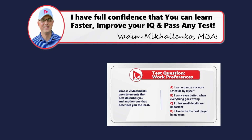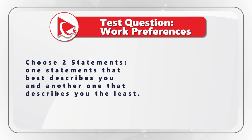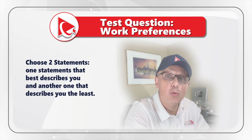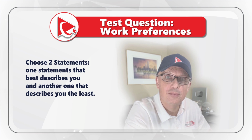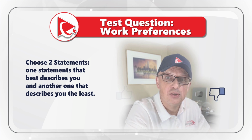I love this question because it tests candidates' ability to prioritize as well as candidates' leadership skills. You're presented with a question where you need to select 2 statements: one statement that best describes you and another that describes you the least.